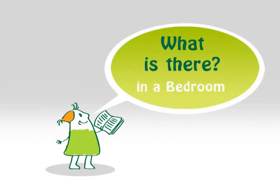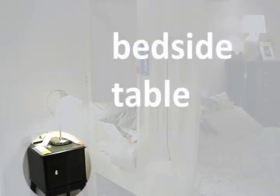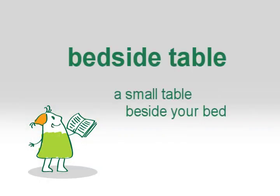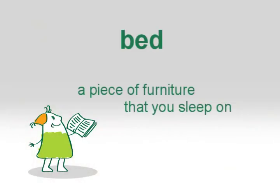What is there in a bedroom? Bedside table. A small table beside your bed. Bed. A piece of furniture that you sleep on.